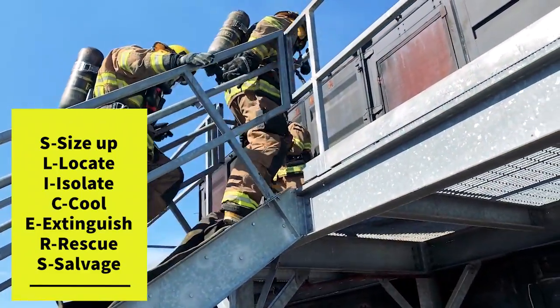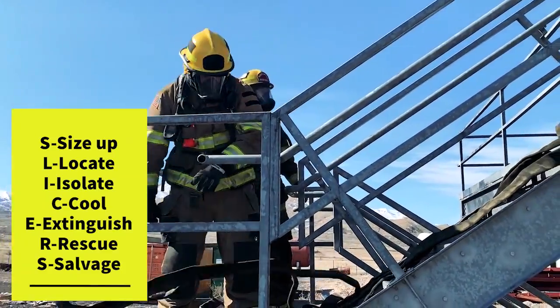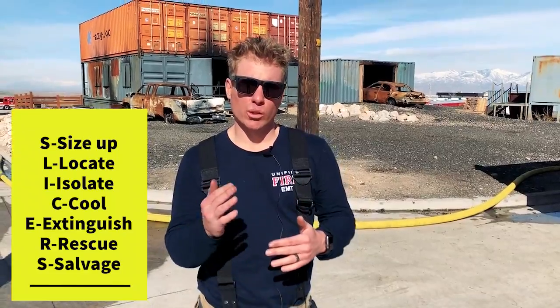Once they get into the structure, they come up with their plan. They're going to cool from a protected position. We're really working on that with them today as far as staying out of flow paths, cooling their environment as they're going, and staying in that protected position.